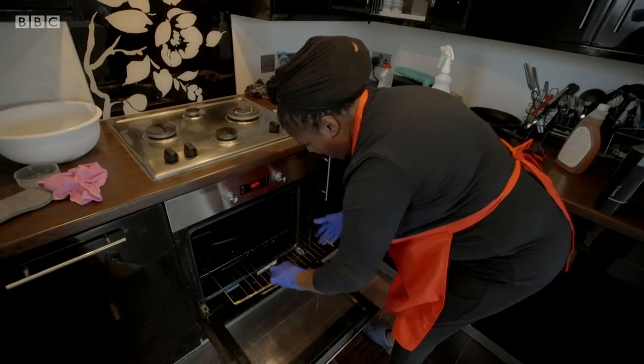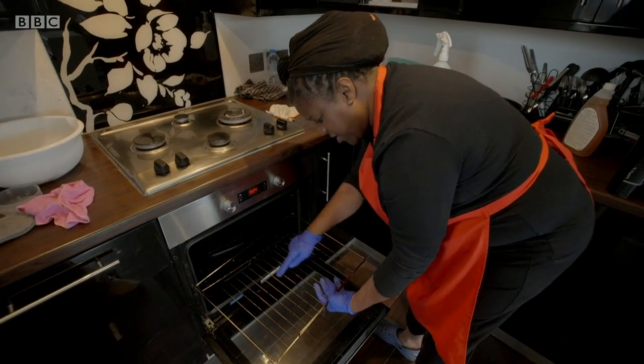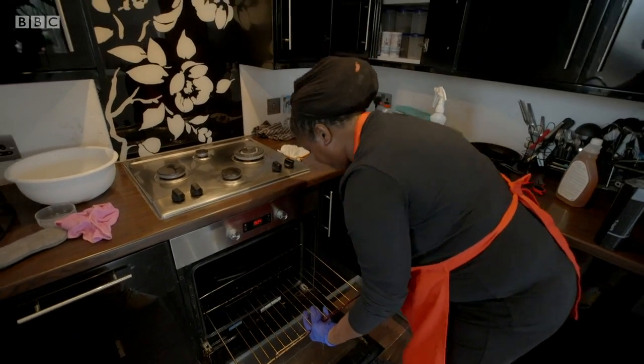Nearly every week, but sometimes we're both working, so we don't have time to clean. I bet if I flip it, it's even worse. And there you go. Look at this. I can't wait to get this sorted. If not regularly cleaned, the oil in the grease can become a fire hazard. I've got a special trick for this, and it's going to come up trumps.